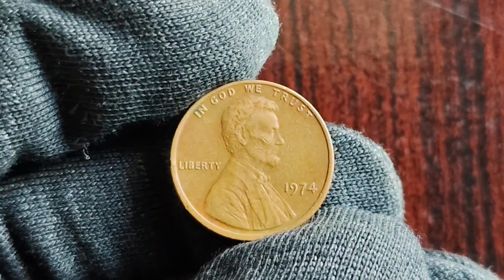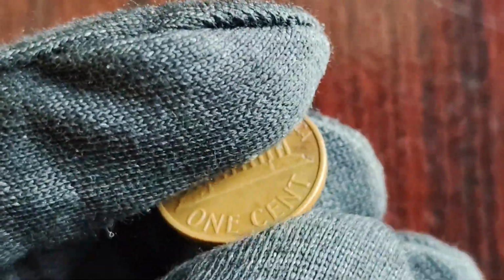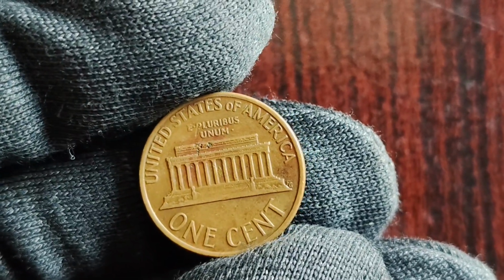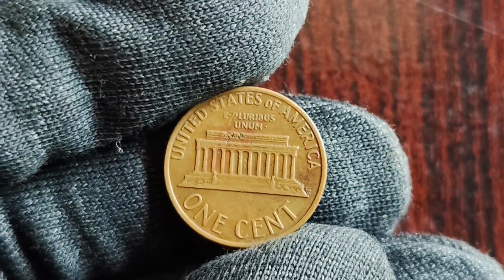$869,000. These kinds of prices are typically seen in coins graded as MS-67 or MS-68 with full red color, which are extremely rare. So, if you happen to own a 1974 penny in immaculate condition, you might want to consider having it graded by a reputable service to determine if it has this extraordinary value.